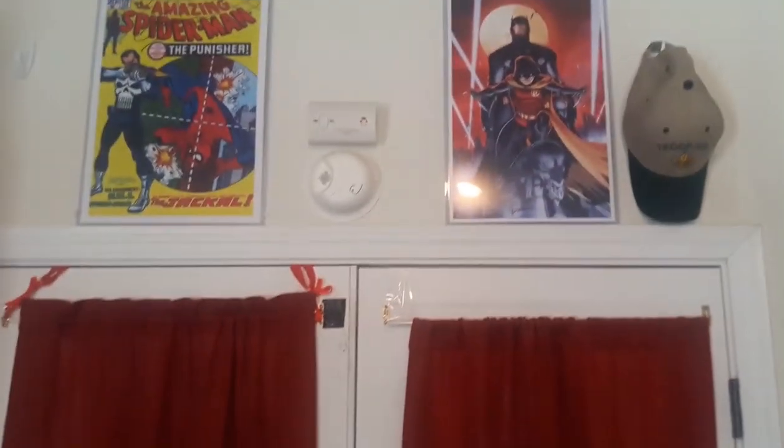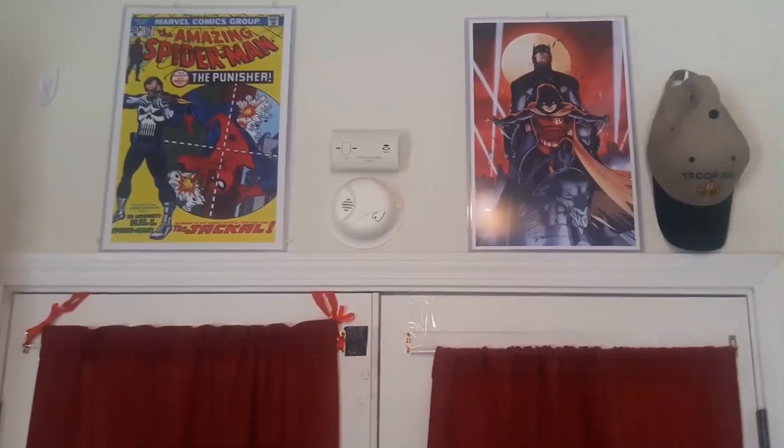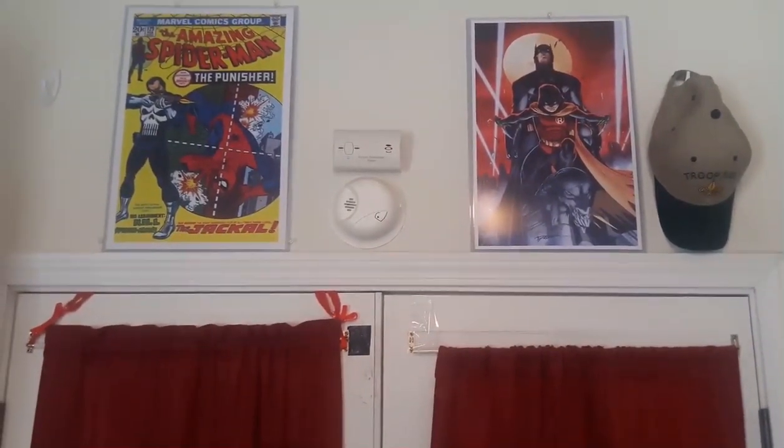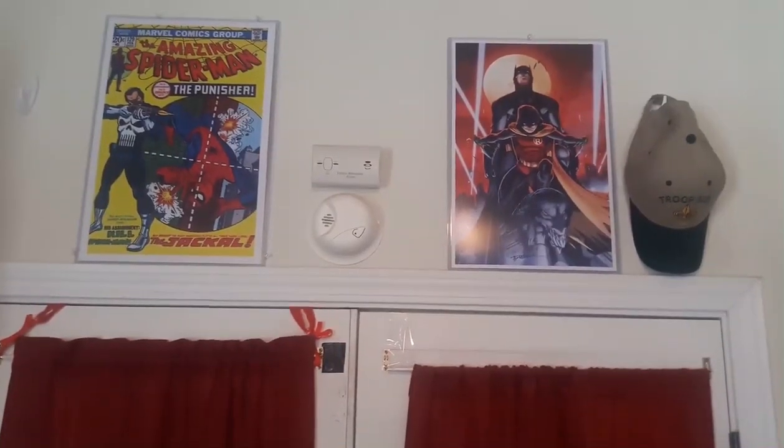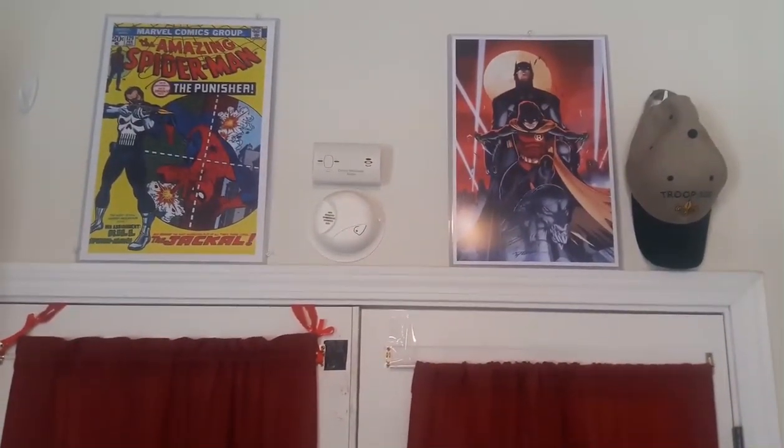Do a quick little pan around the room. And we'll start right back here at the door. So right above the door, I have a couple prints. The Amazing 129 I actually signed by Jerry Conway when I saw him in Rose City. And Batman prints, one that I got at Fan Expo in Dallas.